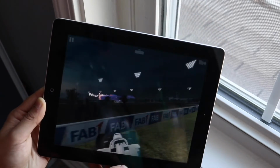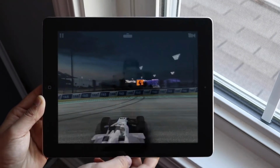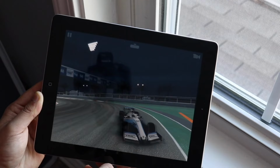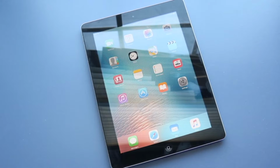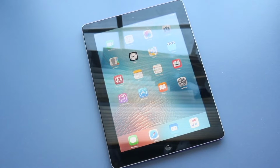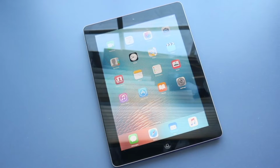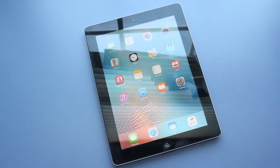Now, in terms of the camera side of things, this is another interesting thing going on here. On the back, you're getting what you'd expect: a 0.7 megapixel camera on the back and a VGA camera on the front. That basically means this camera is just a camera lens. You are not really getting anything else with this device. It is a very, very average camera, so if you're expecting the camera on this iPad to be amazing, that's not the case.